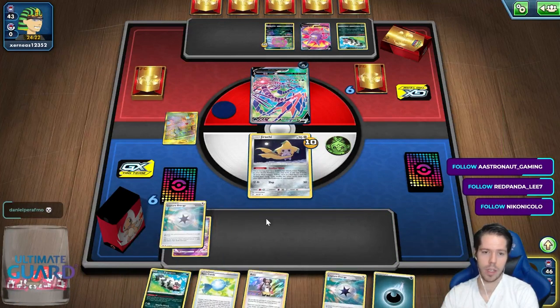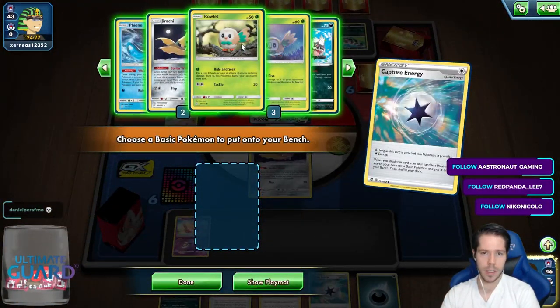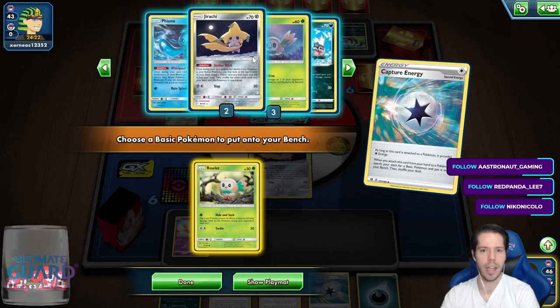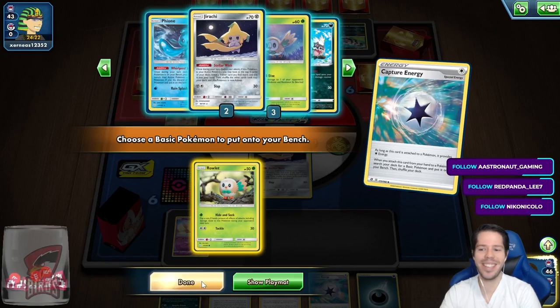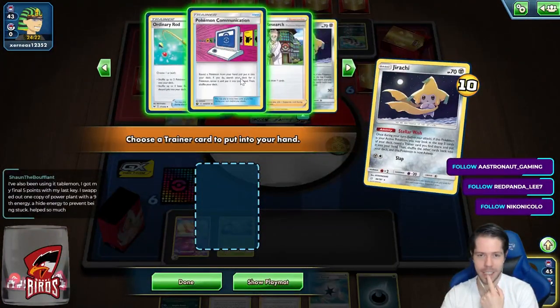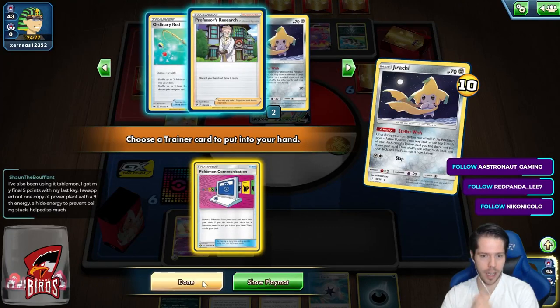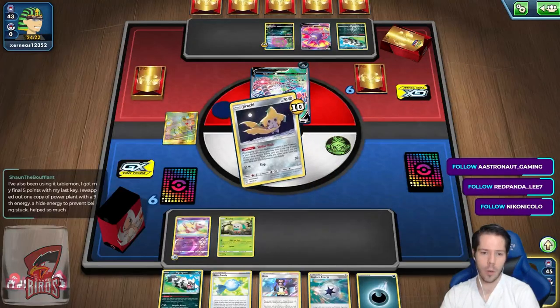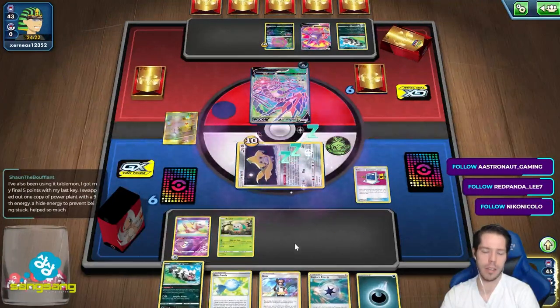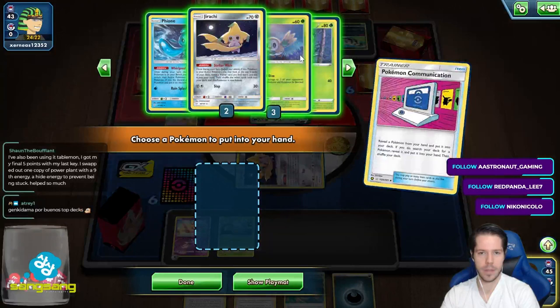Right, I would love to find a Rowlet. And I'm using one of these 50 HP Rowlets because I didn't have a fourth of the 60 HP, and I couldn't find one to trade. Okay, I'm gonna Pokécom for the other Rowlet. Having two Rowlets down, I think, is the dream.